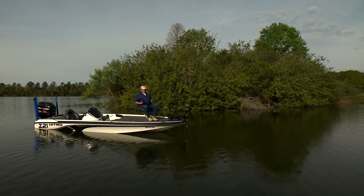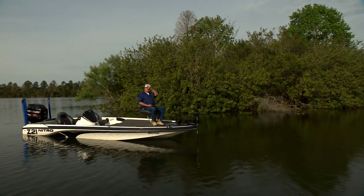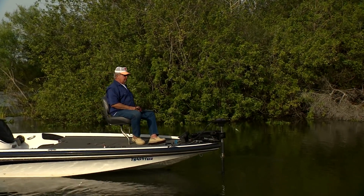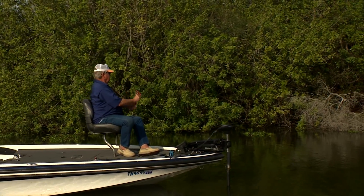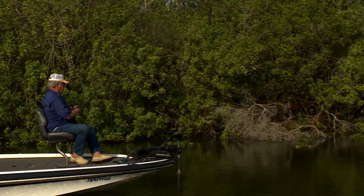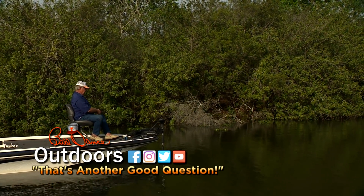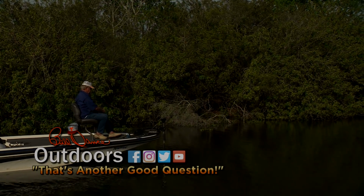You really want these blades to reflect. Throw them and pull them back against the sun. Where that blade is pulling it into the sun, you'll get a lot more reflection off the blade than you will pulling it against the sun. In other words, I'm throwing it right there. I've got it shallow right there. You can see it waking, and I'm pulling it directly toward the sun. The sun's shining directly on that blade, and boy, it's just reflecting. I can see it just throwing light every which way.